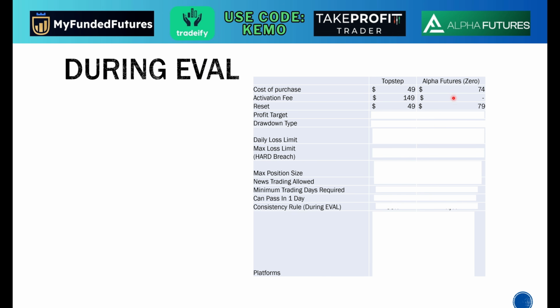But in this case, if you want to reset your account, it's 49, which is the same exact price as the purchase, and on Alpha Futures it is $79. You might think to yourself, hey, I'm purchasing the account for 74, why am I resetting it for 79? That is because it's only 74 bucks during this deal. And I want to let you know something, guys.